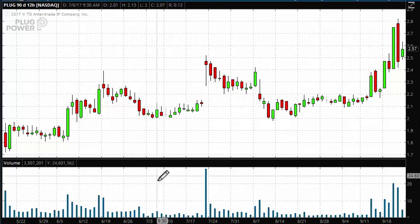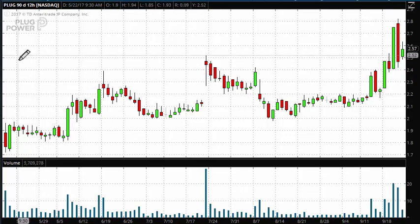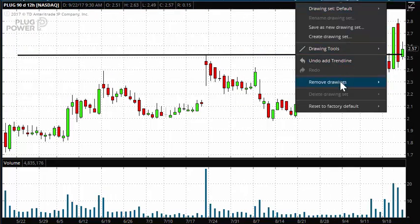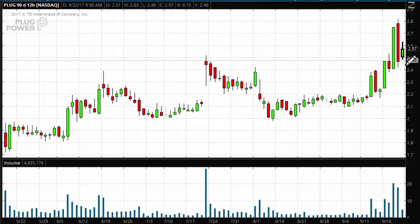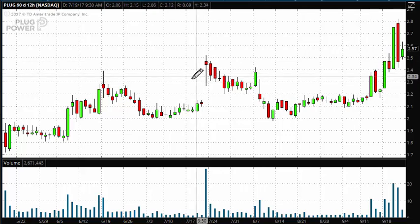Plug. This is an interesting name. A lot of social media attention around this name. I do like the chart. It did break out through a key level, right there at this 250, and it looks like it's holding above that level. It pulled back there, but it's really choppy. You get these big moves and then red, and then big moves. You get this big green, and it gives it all back. So it's a very choppy name. I think this one does look like it's going higher, but just remember it's a very choppy name, and there's a lot of social media attention around it, so expect a lot of volatility there.